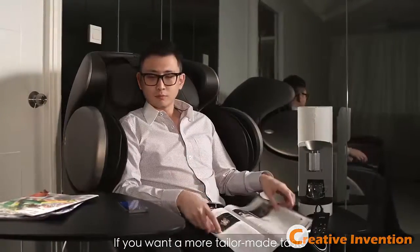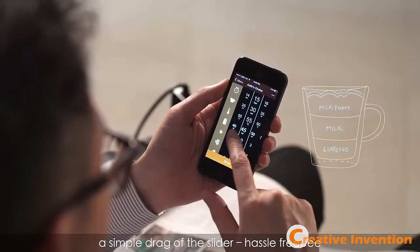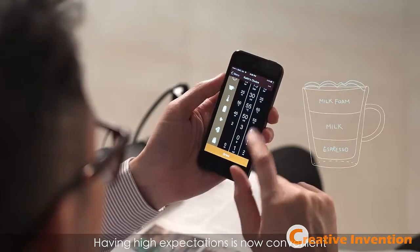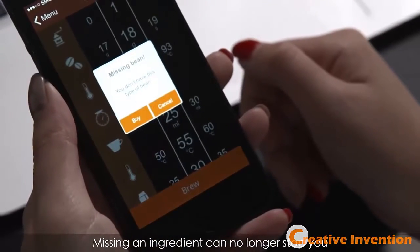If you want a more tailor-made taste, you can fine-tune the recipe with a simple drag of the slider, hassle-free. More milk, more foam. It's that simple. Having high expectations is now convenient. Missing an ingredient can no longer stop you.